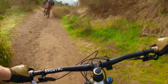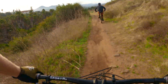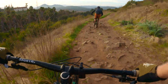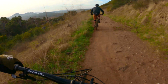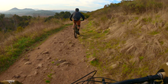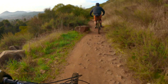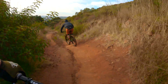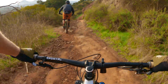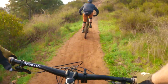That's a nice little addition. They beefed up that water bar, you can almost drop it now. Get ready for that climb, Rob. Ooh, taking the challenge line.